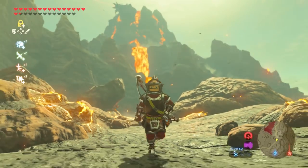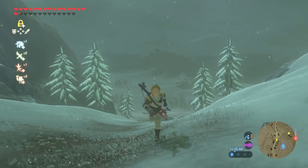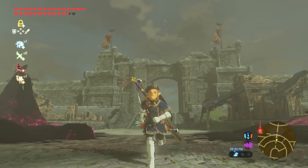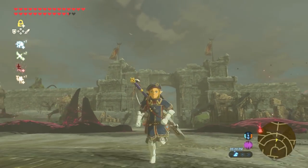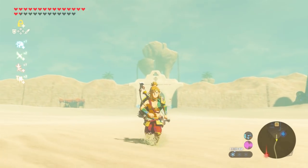Now, in putting this list together, I tried to look beyond just the base defensive statistics of each set, and I tried to take into account some of the set bonuses and perks that each set gave you, as well as the usefulness of the gear, and also just how cool I thought it looked overall.